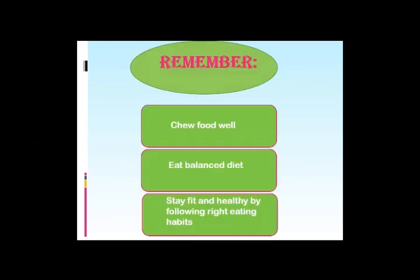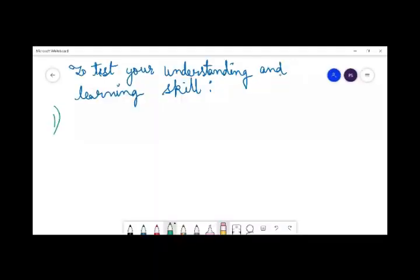Now at the end, there are certain tips to remember to avoid digestion problems. First is chew the food properly, eat a balanced diet, and stay fit and healthy by following the right eating habits. Now it's time to test your understanding and learning skill.